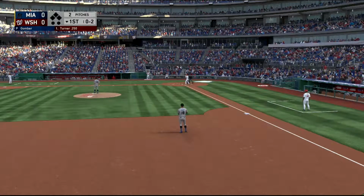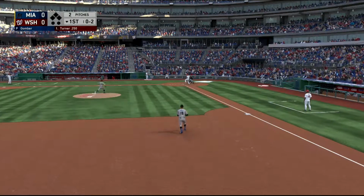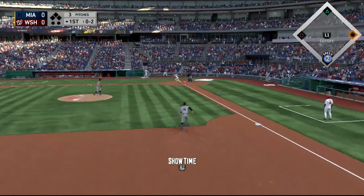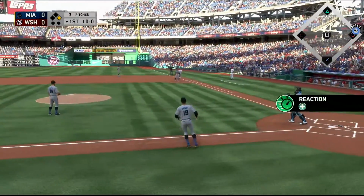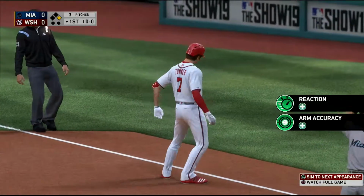Into the windup. Here comes the 0-2 pitch. Run. It's bunted down. Knight barehands it, and the throw will be too late, so it's a bunt single to get him started here.